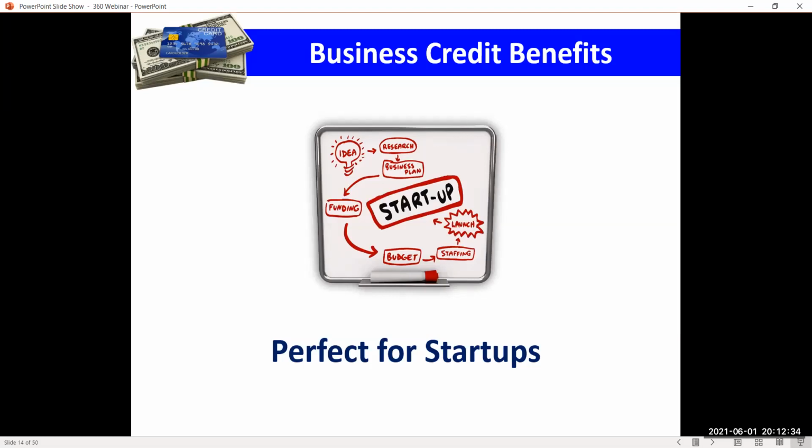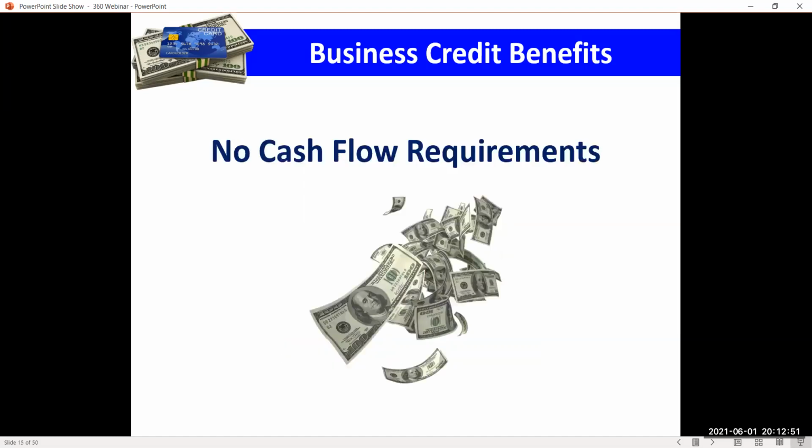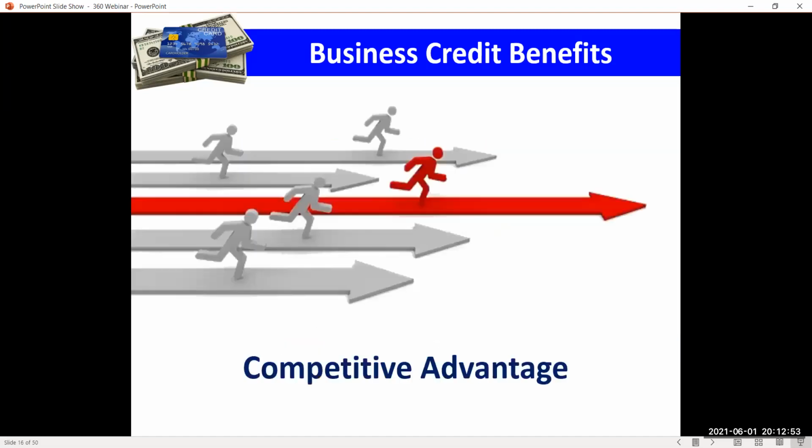And there's no time that's too late to begin building your credit. I was just speaking to a tax professional the other day, over 20 years in business, had no idea about this. They're starting from scratch, but it's better now than never. Right? And by the way, there's no cash flow that's required for this. And it's a competitive advantage.